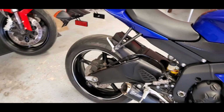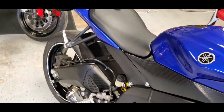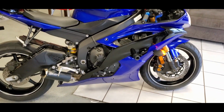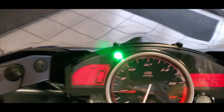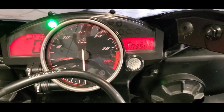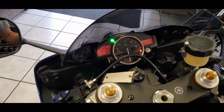Oh yeah. You can tell this bike wants to go. I mean, that's what these are all about. Oh, come on, that puts a smile on your face. I know it does. Let's see here again. 9,505 miles. So just under 10,000 miles. And for this year, that's really not a whole lot.